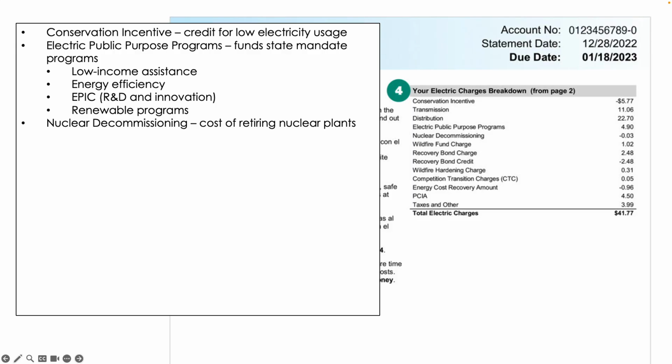The next item, nuclear decommissioning, is the cost of retiring nuclear power plants, right? So you have to pay for the decommissioning of San Onofre, that we've talked about before. Why is it negative now? Wait, is it? It's -3 cents. I have no idea. Someone can look that up and tell me. Okay.